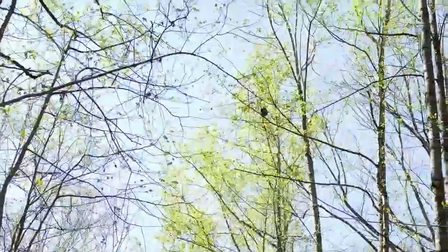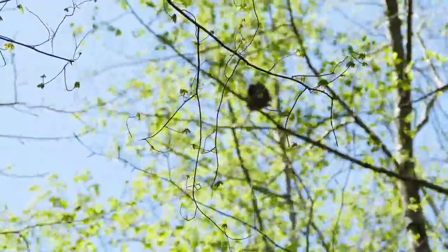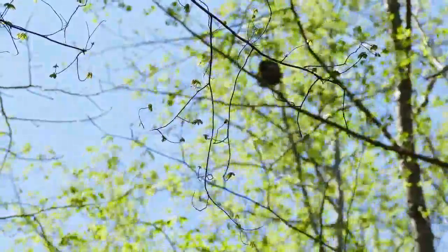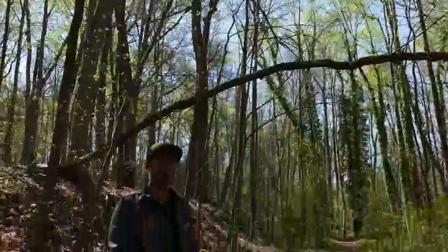Up high in this tree, hanging over the trail here, we have a paper wasp nest. So this is a type of wasp that will construct its own nest, a little hive for them to live in communally. They are sheltered in place.